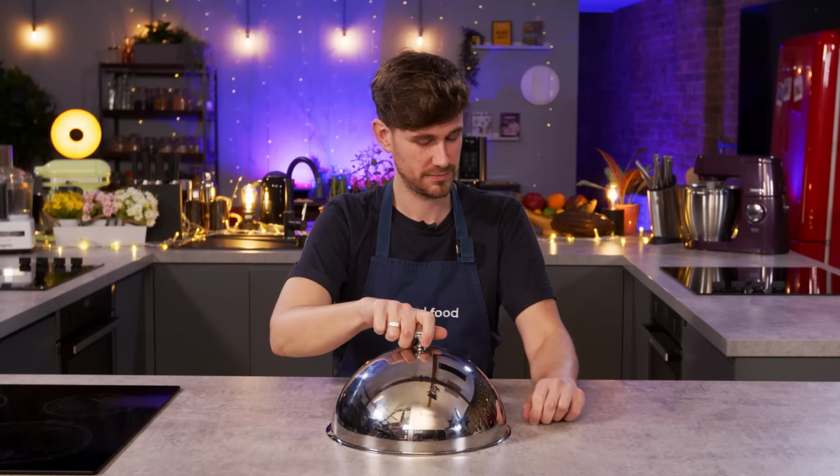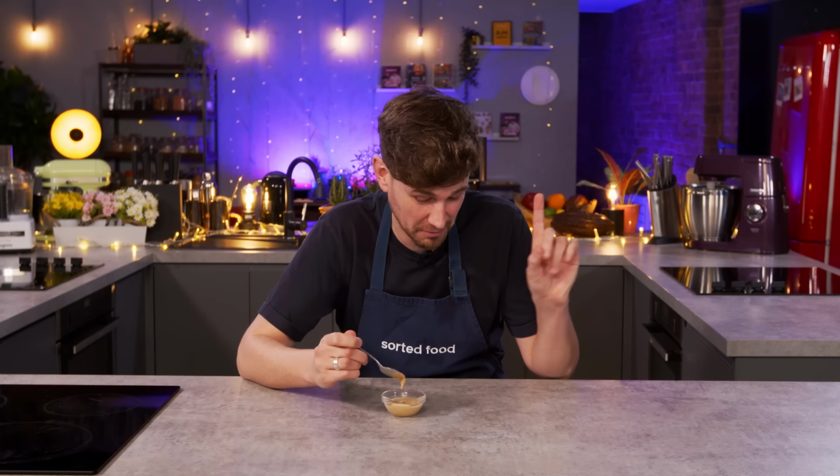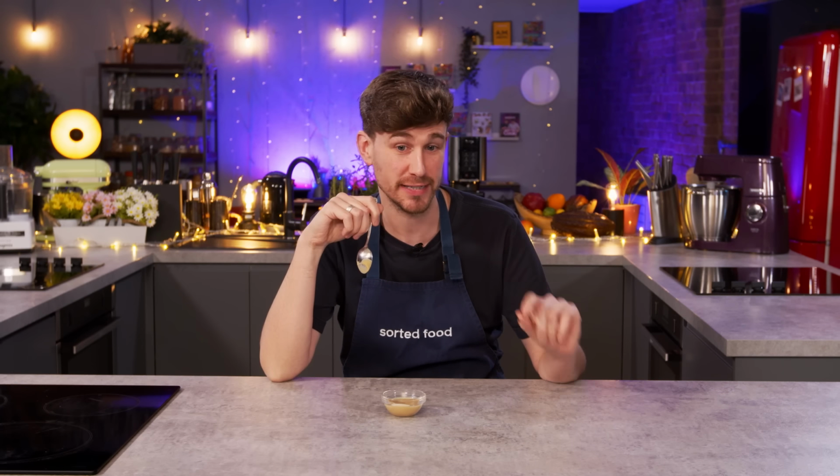Number 3, again, not a groundbreaking ingredient, but hopefully different ways to use it. Have a taste. I think nutty, smooth, oily, slightly bitter. I think that's tahini. Yep.